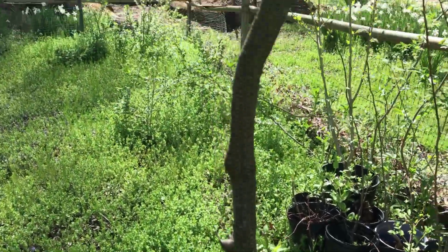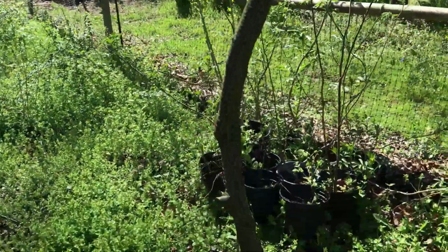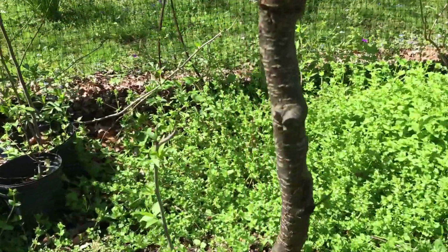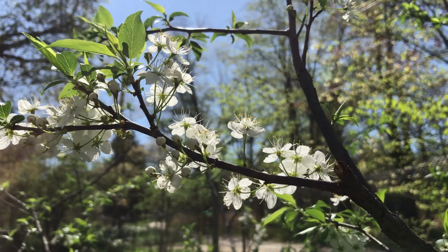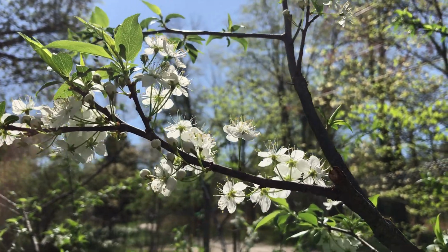You don't need to let her grow upright. So this could be just like a bush of flowers. Anywho, need a pollinator for your pawpaw? Try the American Plum.